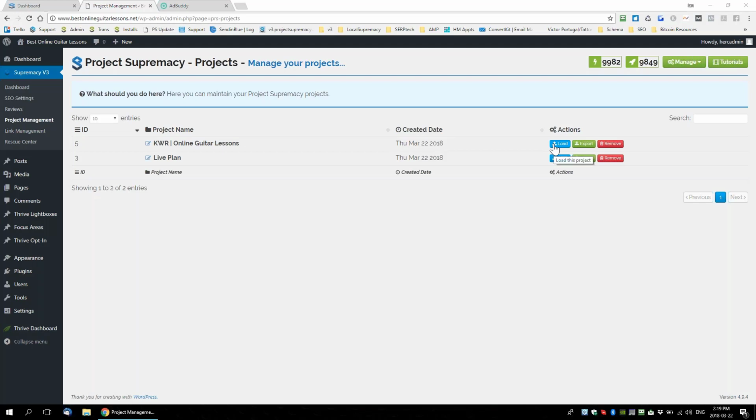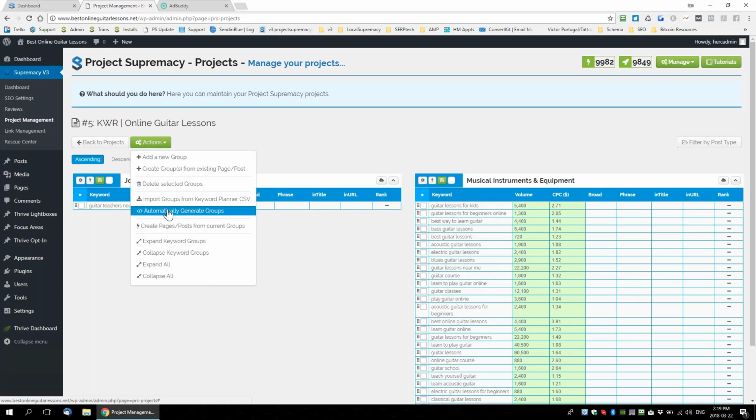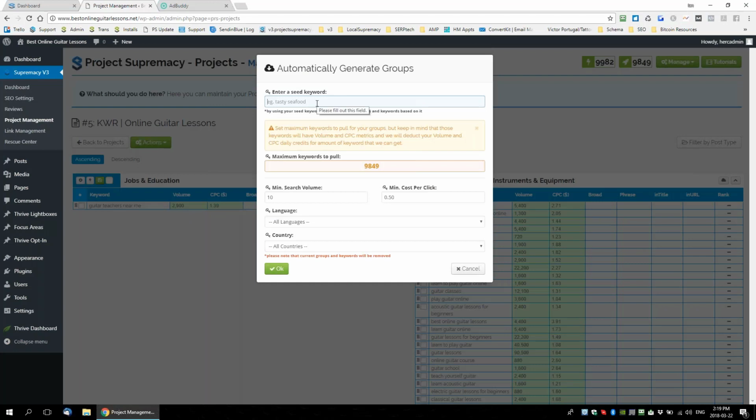So what I'm going to do is load up this plan. It's already got keywords loaded into it, but let me show you how I was able to pull in these keywords. It was very, very simple. All I do is I go to actions, automatically generate groups, and then I put in a seed keyword, basically the subject matter of the site.